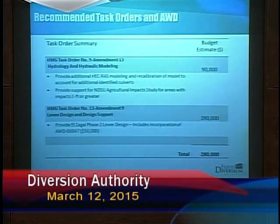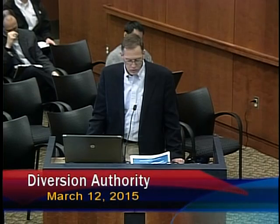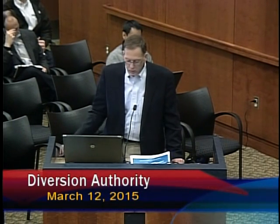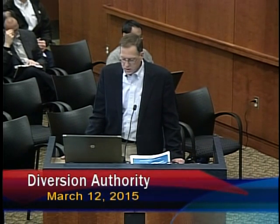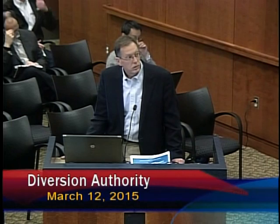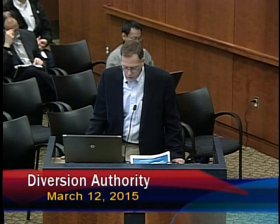Just stepping back, the additional modeling and recalibration of the model, a portion of that work is for accounting for these additional culverts that were surveyed this winter and incorporated into the model. The work involves just recalibrating the models with those additional features in it. And then for the NDSU Ag impact study, that's just supporting that study with technical resources and the modeling work. And that total is $90,000 for Task Order 9, Amendment 13.